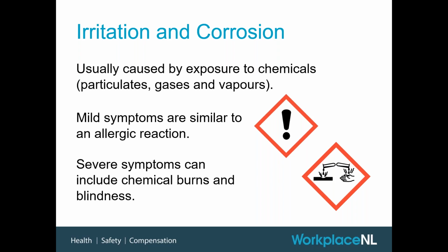And the symptoms really do look a lot like an allergic reaction, in that you're going to have some redness and some watering. And depending on the type of irritant, you could also have that burning sensation and the sensitivity to light, etc.